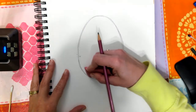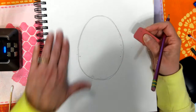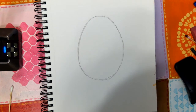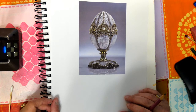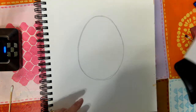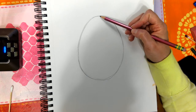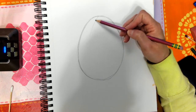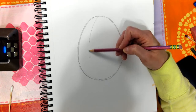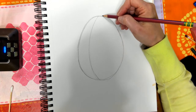Okay, so I'm going to erase some of the little parts I don't need. And now we're just going to design the egg. You can design your egg any way you want to. But for my example with you today, I'm going to do something similar to this one here. This was another one of the Faberge eggs. So if you watched the op art video about the North Pole and South Pole, I'm going to go along with that idea again, sort of. It might be a little off.